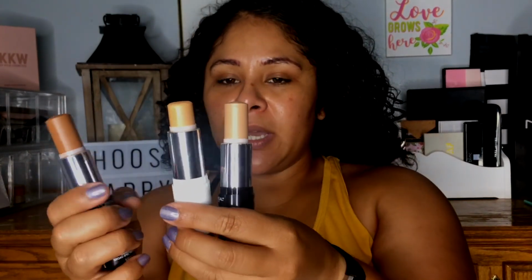And then just for shits and giggles, let's put this one here. Originally I had just purchased Honey. Is this Honey? No, this is Tan. I had purchased Honey, but the only reason why I went back is because when I saw that Golden was looking similar to Tan, I figured that it would match. So I already swatched them, but I'm going to swatch them again for you. I swatched them off camera, and Tan is definitely way too light and a little bit more pink tone.